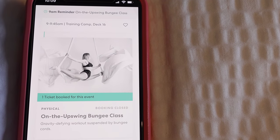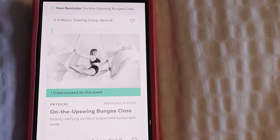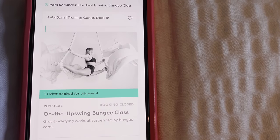Space is very limited. There were only 6 bungee spots in there, so there can only be 6 spots per class. And I think there's only 4 classes the whole cruise. So definitely, if that's something you want to do, any fitness class, sign up when you get on board because the spaces definitely fill for sure. And also, just to give you an idea time wise, they usually have a morning session and an afternoon session for most classes.